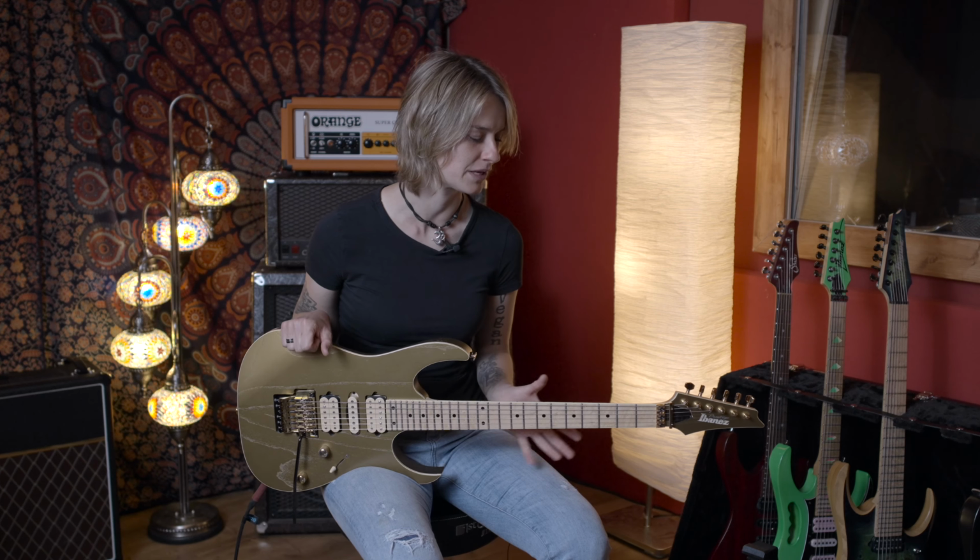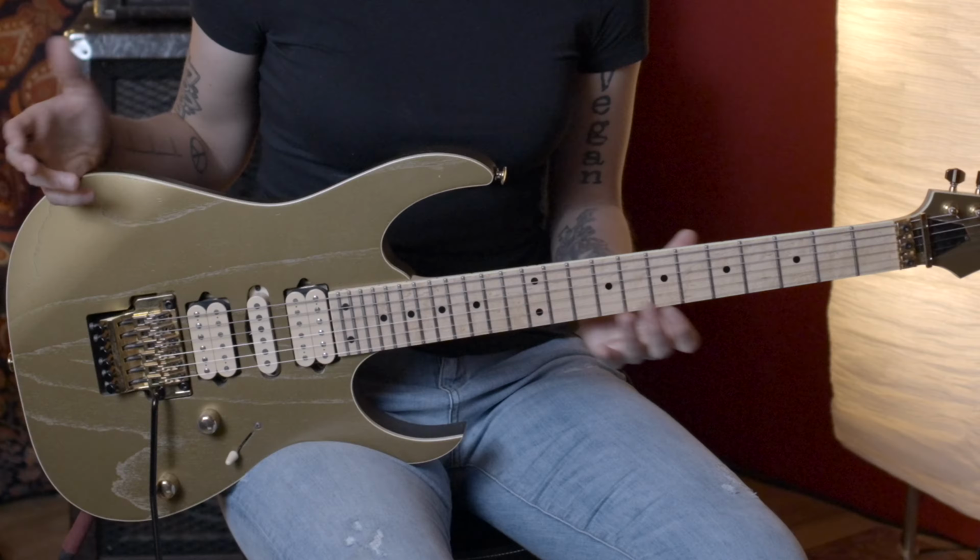And if you know me and know what my style is, I love and prefer to wear darker stuff, black stuff, and I thought a golden guitar on stage, that would be a perfect match for me. So I got this guitar. I didn't know what it's gonna sound like, what it's gonna feel like. I chose it only by its beautiful look. Luckily, it does sound really cool.